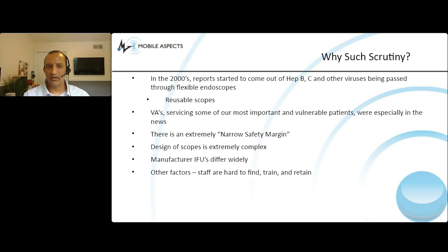Then there were a few other things that started to make the situation even more difficult. The design of the scopes started to become more and more complex. I'll talk about that here in a minute. And it just became an extremely narrow safety margin. That's Joint Commission's wording. It's a very narrow safety margin.